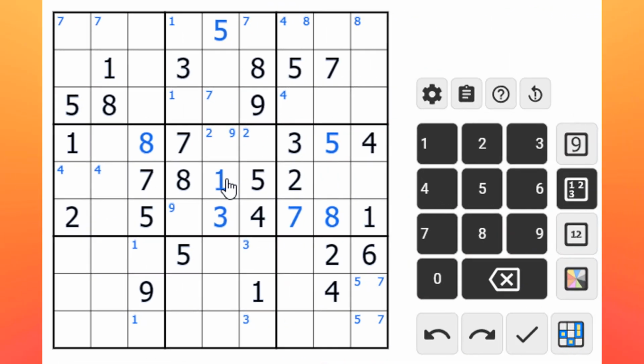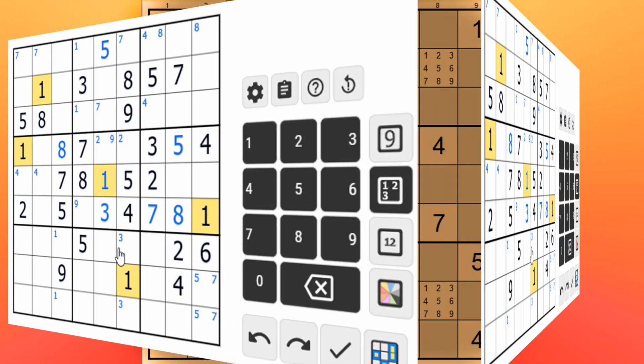Right, this is what I got now after the first run through. I just went through each of the numbers 1 to 9. Now, I'm going to do it again and we'll see what comes out after the second run through. As in, basically, I'm just going to start off with 1 again, just check through everything again because extra cells have been filled, so the second time through we should get a couple of extra ones.